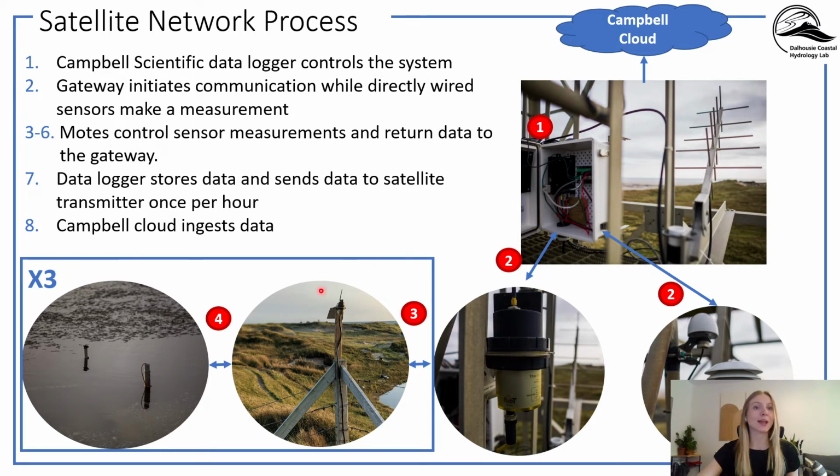So once the gateway has turned on the mote, which turns on the sensor, and the sensor makes its little measurement, the measurement and the data is sent back to the mote and back to the gateway. And this happens simultaneously in all three of our motes in 3 different ponds on Sable Island. The data goes back to this gateway, and the gateway and these sensors send all of the data back to our data logger, where a GO satellite transmitter then uses a specialized Yagi antenna to send the data out to the GO satellite system.